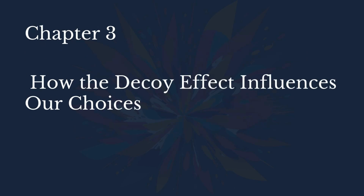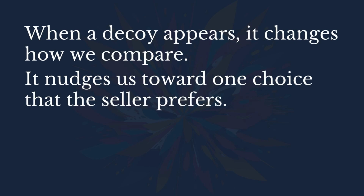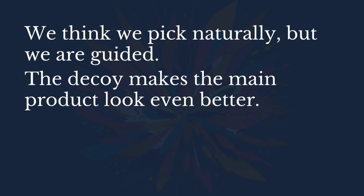How the decoy effect influences our choices. The decoy effect changes how we see our choices. We often compare options to decide what to buy. When a decoy appears, it changes how we compare. It nudges us toward one choice that the seller prefers. We think we pick naturally, but we are guided.